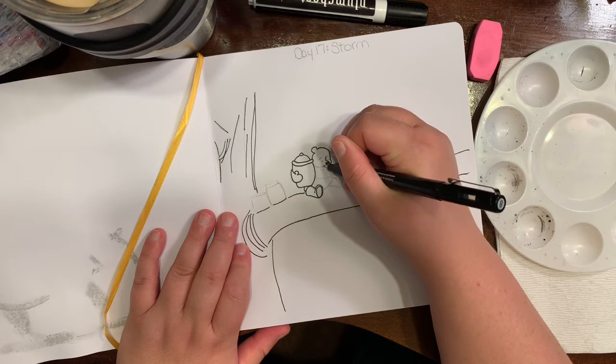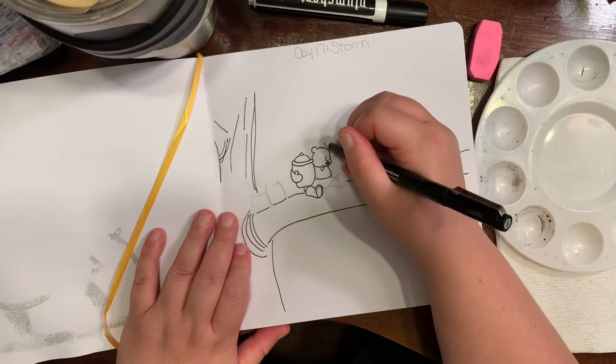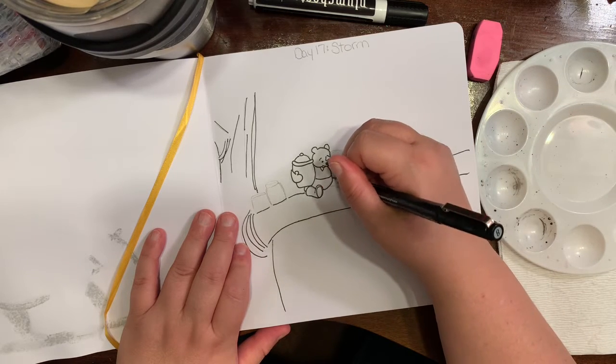I love Winnie the Pooh. My favorite character from Winnie the Pooh is actually Eeyore, but you know, I'm not doing donkeys, I'm doing bears.